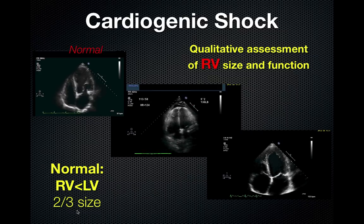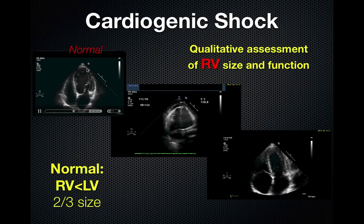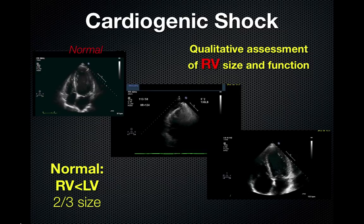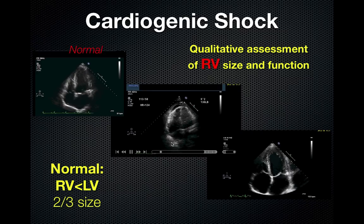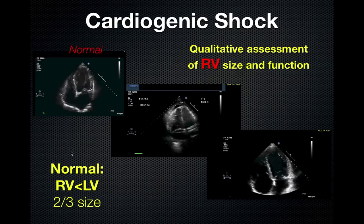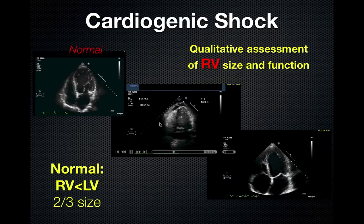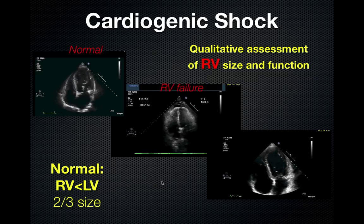Besides looking at the overall size of the ventricle and the movement of the tricuspid valve and the change in the size of the triangle, we also look at the apex, and the apex should be predominated by the left ventricle. Compare that to the second view. Apex is being shared by the right ventricle and the left ventricle. The tricuspid plane is moving some, but not a nice 2 centimeter excursion like in the normal picture, and the right ventricle is enlarged. So this is a right ventricular failure picture in a patient in shock.